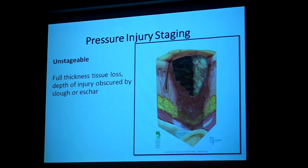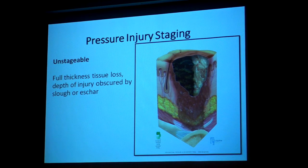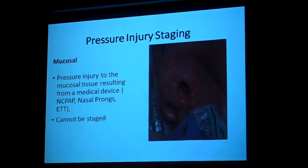And then we have an unstageable injury, so it's full thickness tissue loss, with the depth of the injury obscured by slough or eschar. We cannot see how deep this injury is because there's just a scab right on top of it. Okay, so this is a mucosal injury, a pressure injury to the mucosal tissue resulting from a medical device, namely the nasal CPAP prongs or ETT, which you will notice on the lip, and you cannot stage this one.